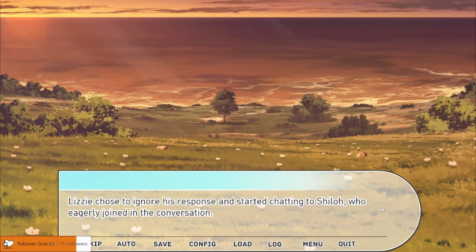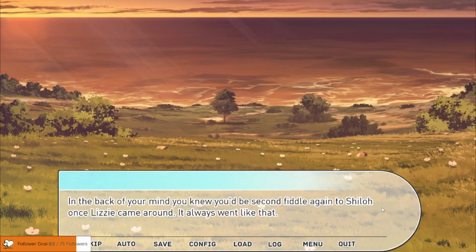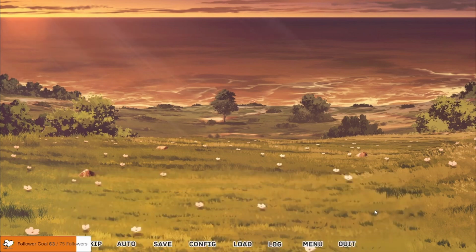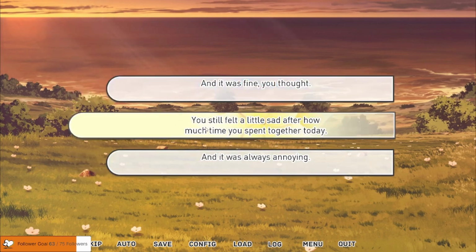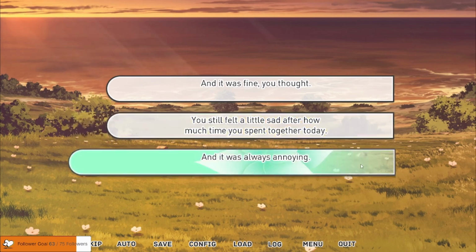Lizzie chose to ignore his response and started chatting to Shiloh, who eagerly joined in the conversation. In the back of your mind, you knew you'd be second fiddle again to Shiloh once Lizzie came around. It always went like that. And it was fine, you thought. You still felt a little sad after how much time you spent together today. And it was always annoying.